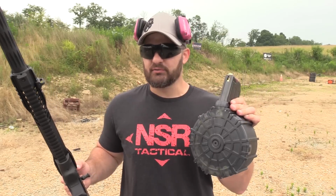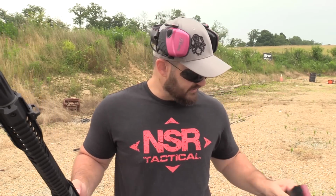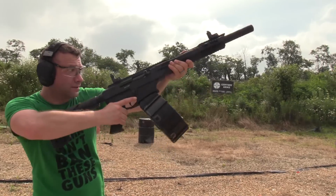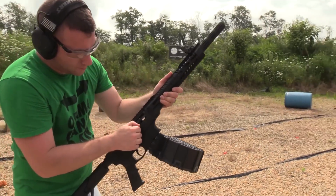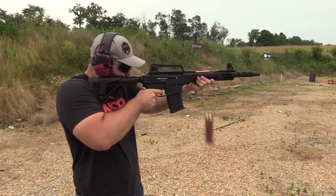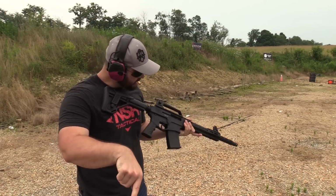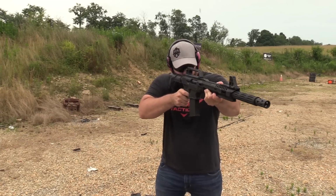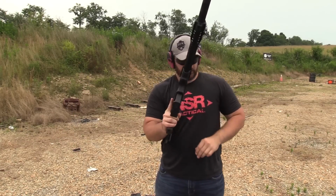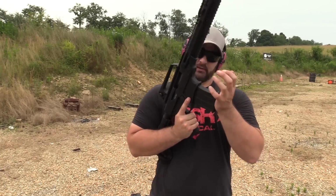This is supposed to hold 20, but try as I might, I can only get 18 in it. So what we're gonna do is just go ahead and run through this ammo and see if we can replicate any of the issues with the different ammo. So here we go. One weak ejection. Okay. Locks open. Or not.